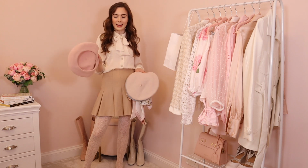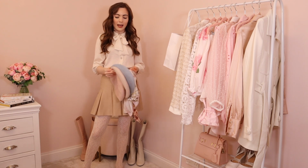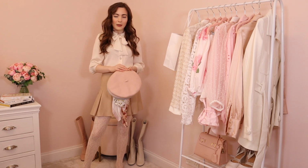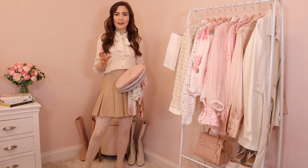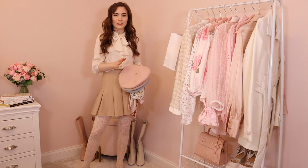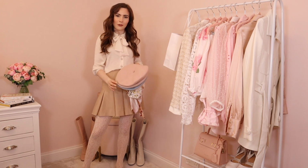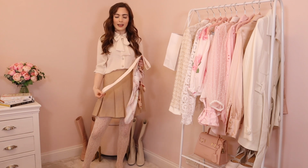This one's from ASOS. My Accessories do really nice berets as well, and also Amazon. You can pick them up anywhere. They're usually quite affordable, but I do like to get the wool ones because I think they're structured a little bit better. But yeah, these just add an extra little bit of interest to the outfit, and obviously that extra layer of warmth.